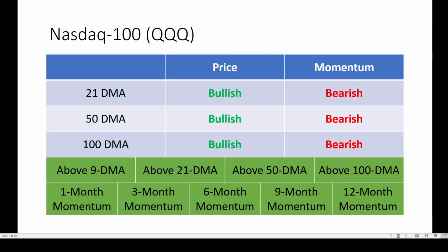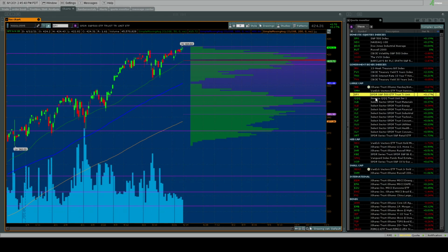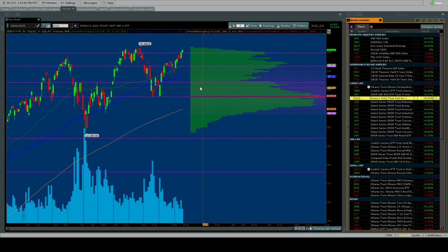Let's take a look at NASDAQ 100, also unchanged. Price across the moving averages is bullish, but the rate of change in those moving averages is bearish. It is slowing down. But NASDAQ remains well above its moving averages, and the momentum indicators are still flashing strong in the green. Let's take a look at QQQ, and you can see it is range bound. Now, what does range bound mean? It means it's trading sideways, and it's clawed its way back up near all-time highs, where it's previously found sellers.